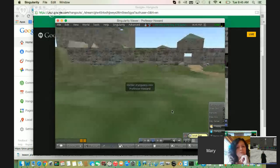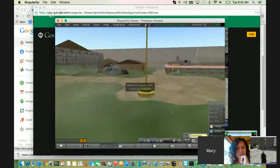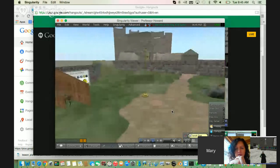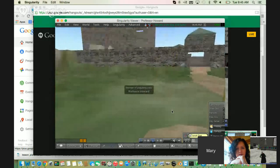And I'm going to walk down there because there's a lot of powerful learning in exploring the village and that section of the village. So as you can see as I look around, over here there is a castle. I'm going to zoom out a little bit so you can see the entire castle. There's a number of things built into the castle where the students have an opportunity to explore.